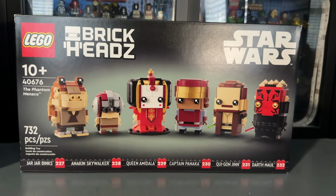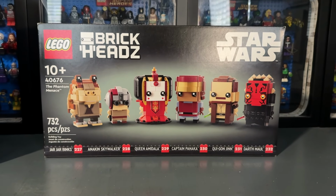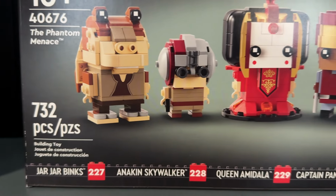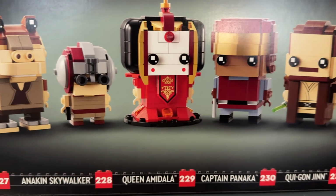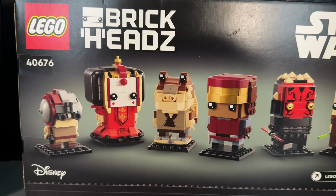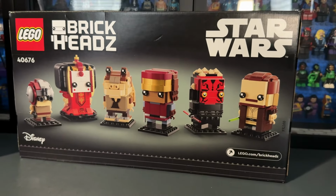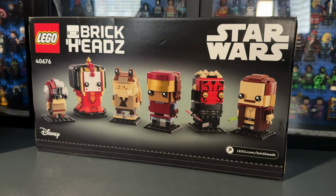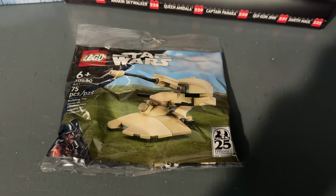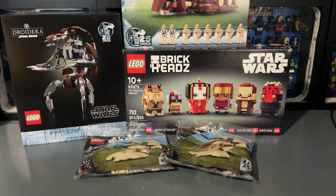And then taking a look at the Phantom Menace BrickHeadz, we get a really good cast of characters inside of this too. You get 6 characters, which is kind of crazy. I think the Endor heroes only had like 5 from last year, which already retired, so I'm curious if this will retire at the end of the year too. But I really am happy with all of the not really minifigures, but BrickHeadz that they included inside of this. And then it's also good to just get another free AAT poly bag, because I won't complain about free LEGO. I'm probably not going to build it, but still cool.